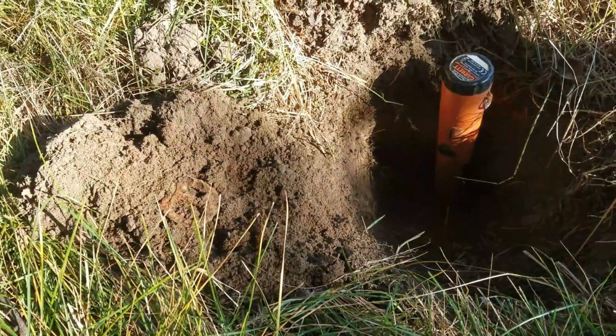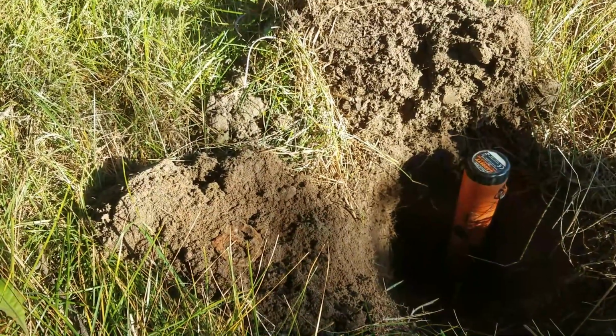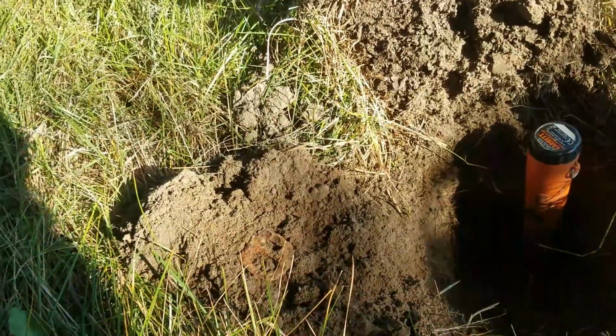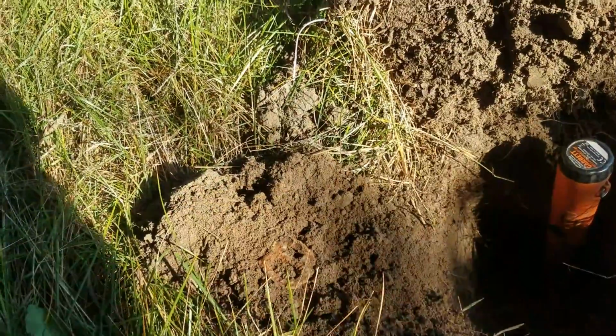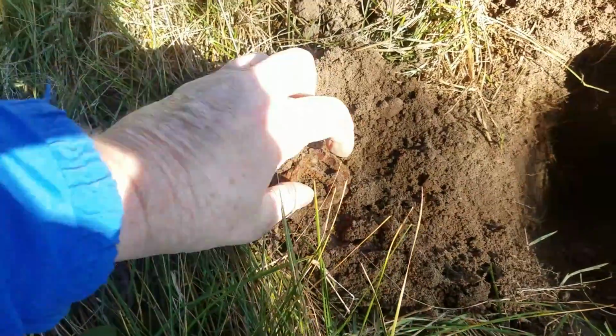Let's keep going. This small coil seems to excel in finding iron. I've dug a ton of nails. I got a big old wad of them. Here's just a few of them. It comes high tone on them pretty easily.